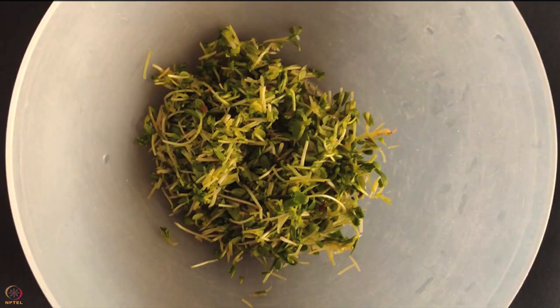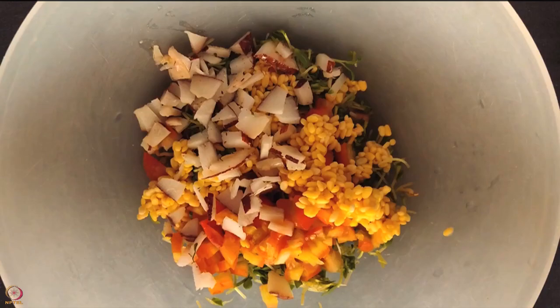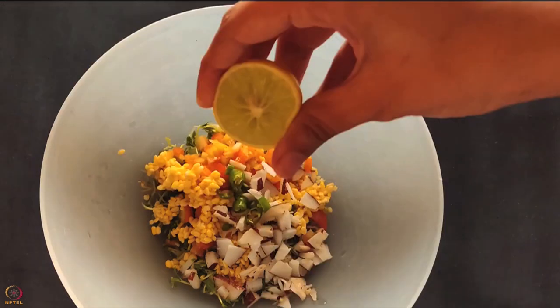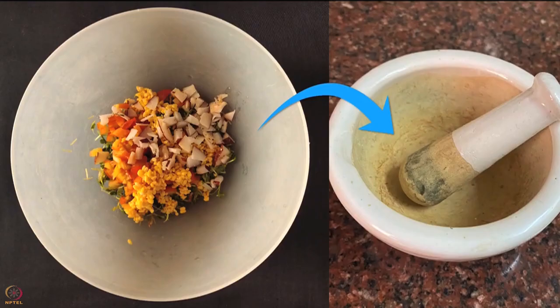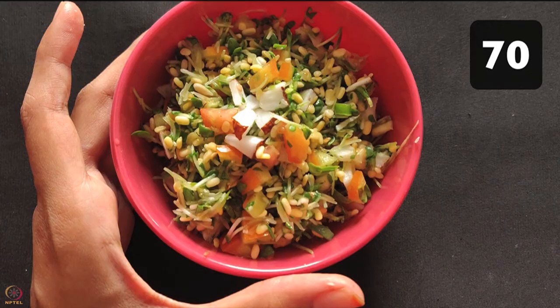Chop the leaves and put them in a bowl. Add chopped tomatoes and green chili. Then add chopped coconut and soaked small yellow lentils. To this, add salt and lemon juice. Crush it coarsely using a mortar and pestle. Baby fenugreek leaves salad is ready. 1 bowl of this salad will give around 70 milligrams of vitamin C.